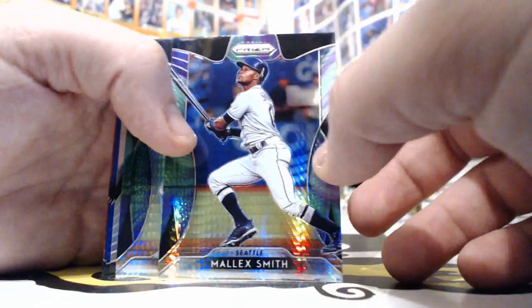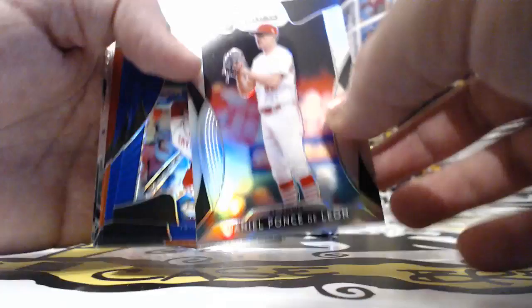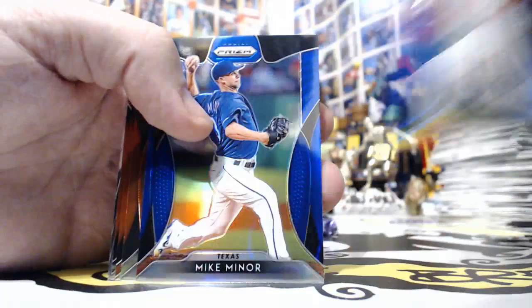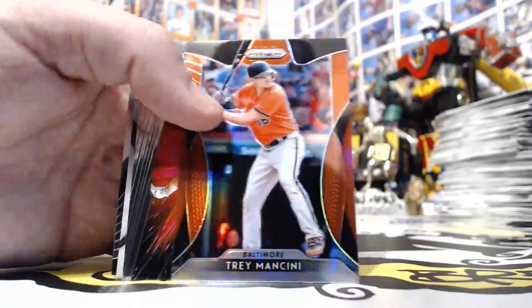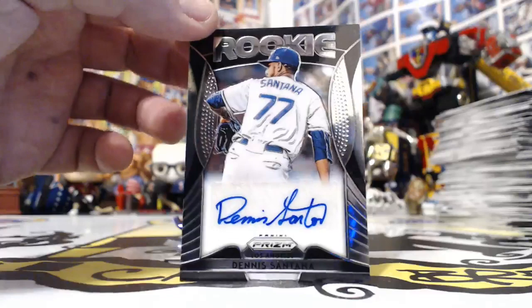They had everything, man. Malik Smith tie-dye, Jonathan Davis, Ponce de Leon, Silver Prizm. All right, blue, Nick Williams and Mike Minor, red, JBJ, Severino, and Mancini, Arenado Fireworks. All right, Dennis Santana, LA Dodgers auto. All right, Omar, congrats, Damian Pinpon. Santana base rookie auto.